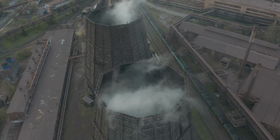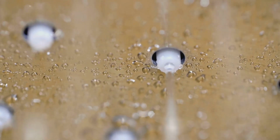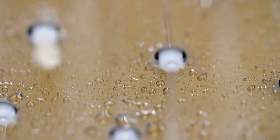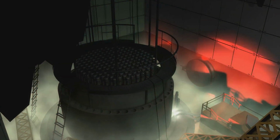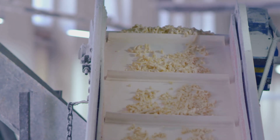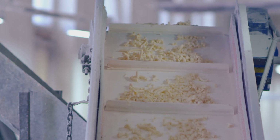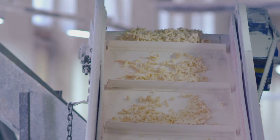As these droplets begin their long fall down the entire height of the tower, they are met by a powerful upward current of cool air that is forced in from the bottom of the tower. This is where the transformation happens. During their descent, which can take several seconds, the droplets of molten urea gradually cool and solidify. The principle is simple. The longer the fall, the more time for cooling. The height of the tower is precisely calculated to ensure that by the time the droplets reach the collection belt at the bottom, they have completely hardened into small spherical solids known as prills.